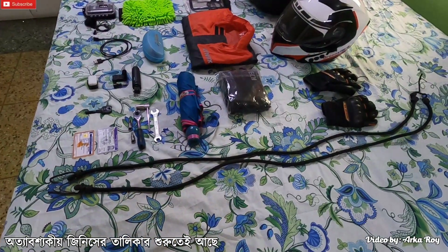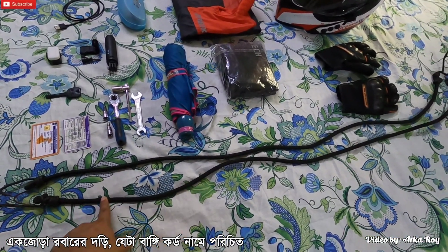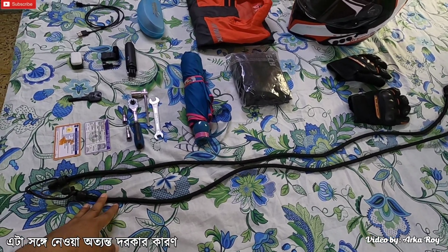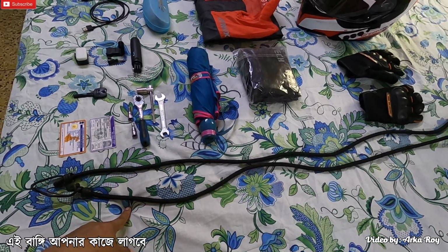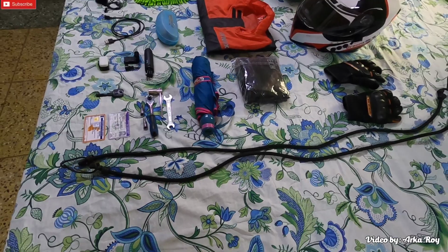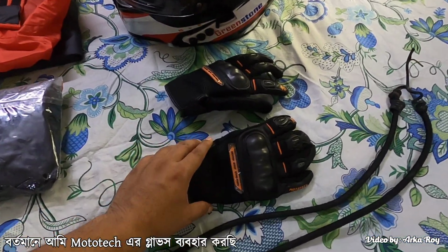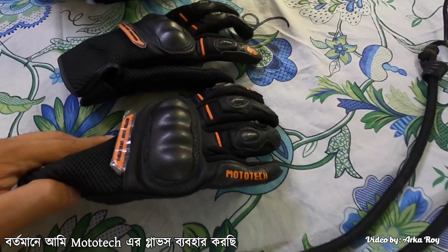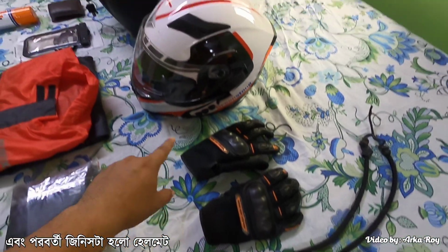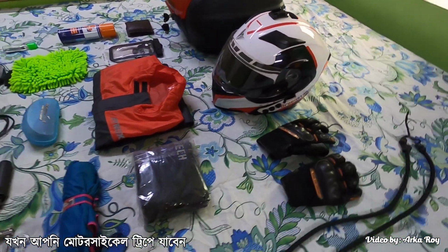So the essential items start with one pair of bungee cord. It is extremely important to carry this because you don't know when the bungee comes in help, but I am telling you this comes in help many times. After that, riding gloves. Currently I am using Mototech riding gloves, you can see, and along with that, a helmet. Definitely you must carry it when you are on a motorcycle trip.